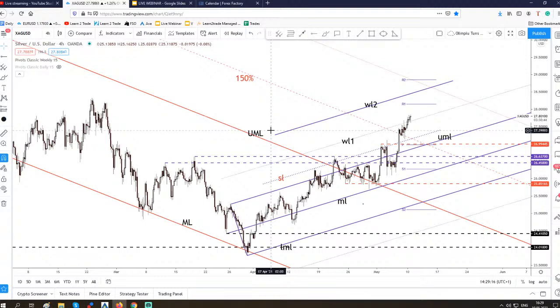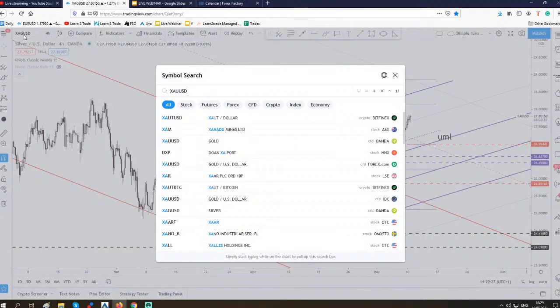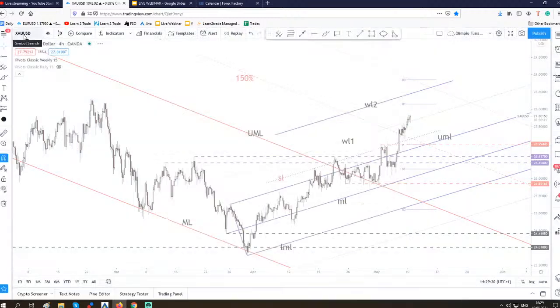Will you talk about the New Zealand dollar versus the Japanese yen? Yeah, we will talk about the New Zealand dollar versus the Japanese yen. Let's take a look again on gold, guys.